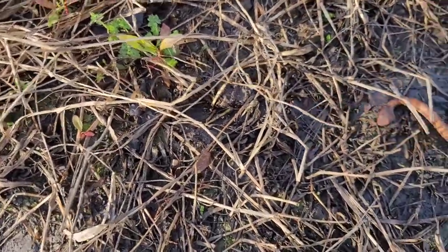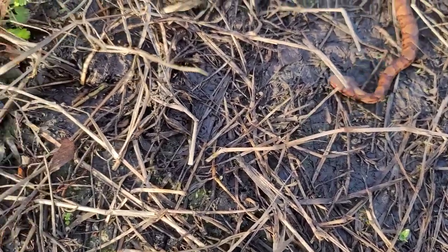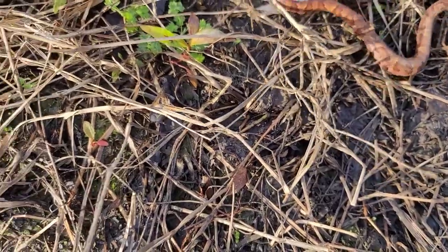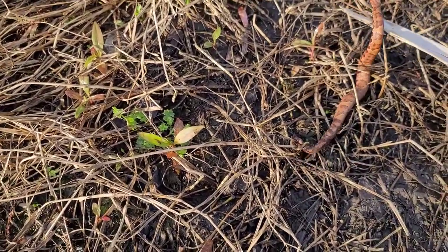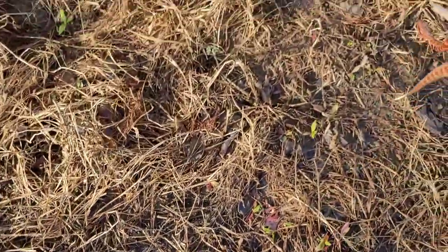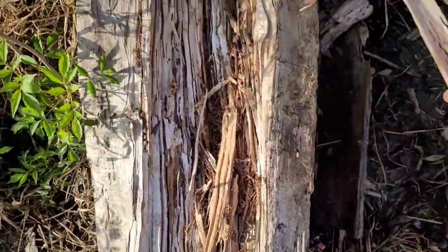Wiggles it like a little worm, and little lizards and frogs and things come to eat it, and they get eaten. What a cool little snake. I just love the colors on him. He's so different from the ones we have back in Georgia. He's tiny. I don't think I've ever seen a cottonmouth this small. I'll let this guy go back in his log, because I want to keep looking through this.